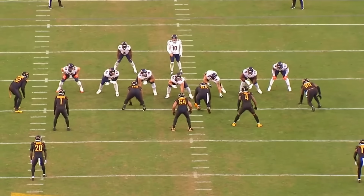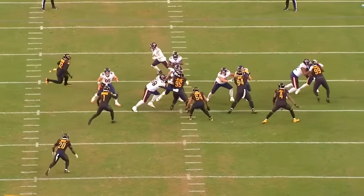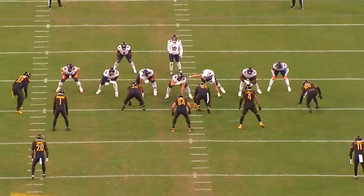Today we're going to analyze the tape of tackle Kiran Amegadjie, who came in for Braxton Jones, who ended up going down with a knee injury. And Amegadjie looked actually pretty damn impressive on tape. There are things he can develop and get better with, but this was the first time we got an extended look at the rookie tackle.